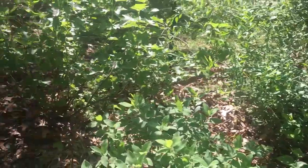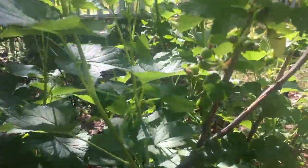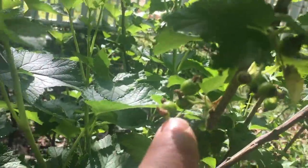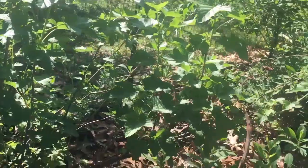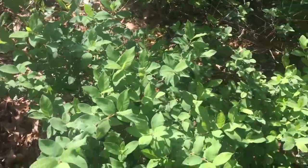Let's see where to start here. So here I have a black currant. You can see right there I have some currants coming. I don't know that I've ever had that before. Usually critters get to that one before I do.